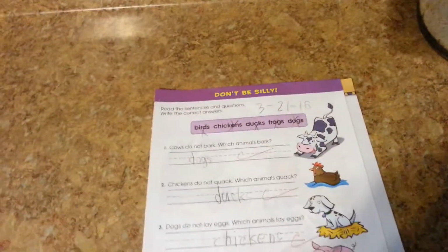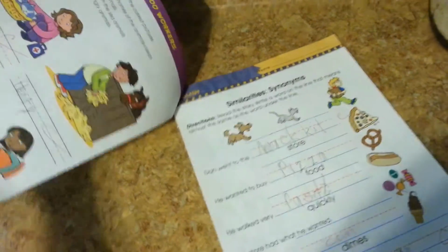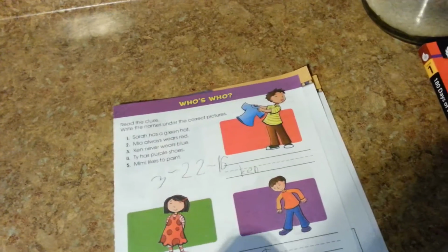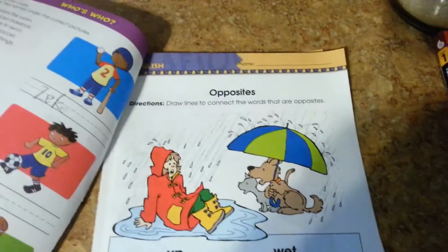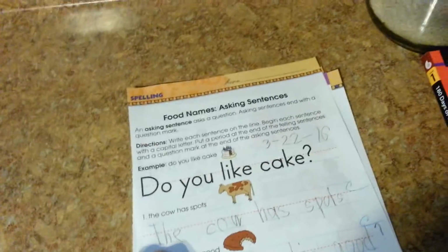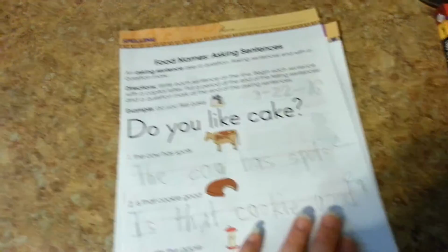He also did the School Zone workbook that he has, and I just ripped a few pages out and let him work on that, which this one had synonyms in it. And this one, he had to figure out who was who, and then write the names down. And then here he's working on opposites. He also did a spelling page from the comprehensive curriculum, which these are pretty easy for him. On this one, he just had to figure out to put a capital letter and what sign went at the end, if it was a period or question mark.